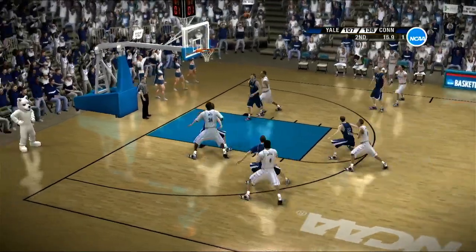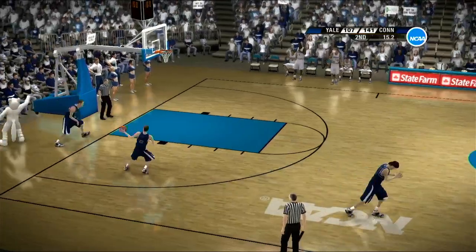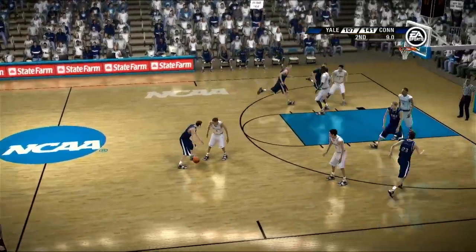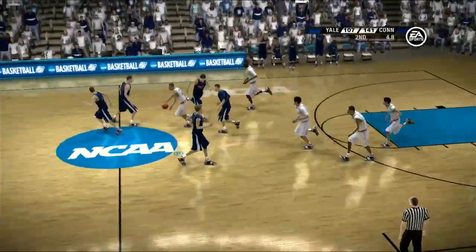He launches the bomb. The Huskies have found a player who cannot seem to miss, Dick. They need to keep feeding the ball. It's simple. Takes away the pass.